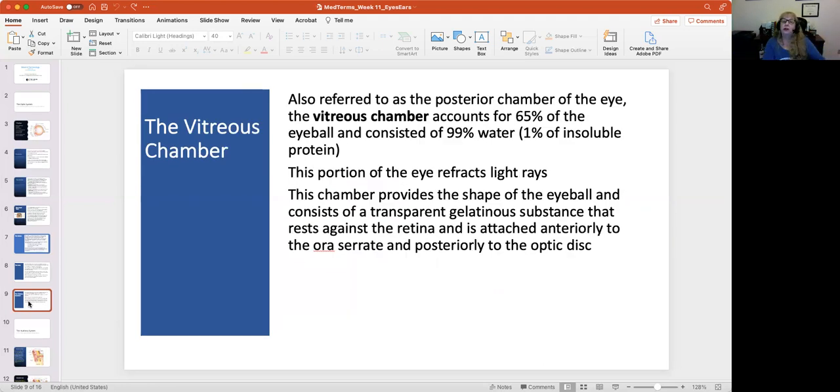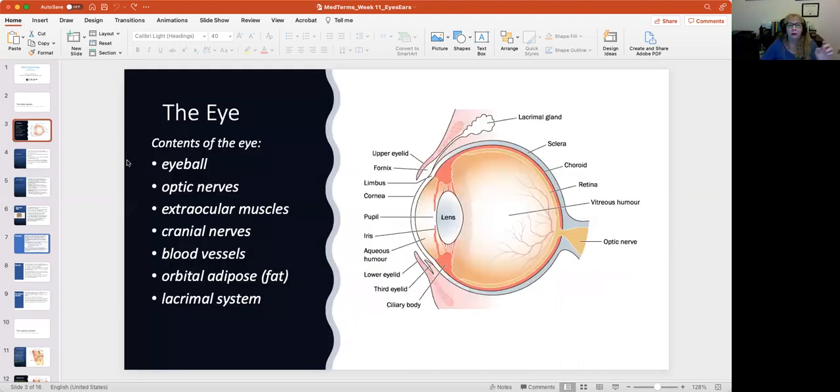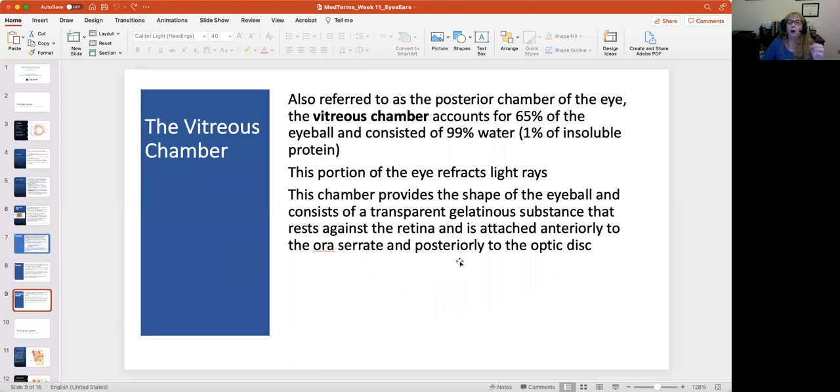All right, so the vitreous chamber is that big white part. Let me just show it to you right again real quick. See, this is the vitreous chamber, this yellow part in this illustration, okay? You see the lens, the pupil is right in front of it, okay? And this is the vitreous chamber, really the bulk of your eyeball. Okay, so this is called the vitreous chamber because it consists of 99% water and 1% insoluble protein.